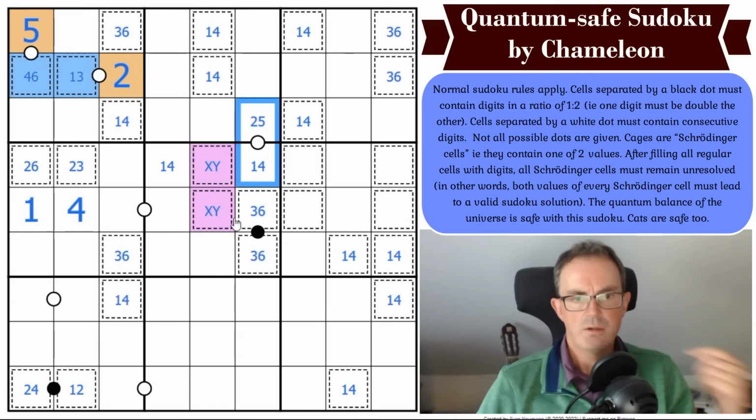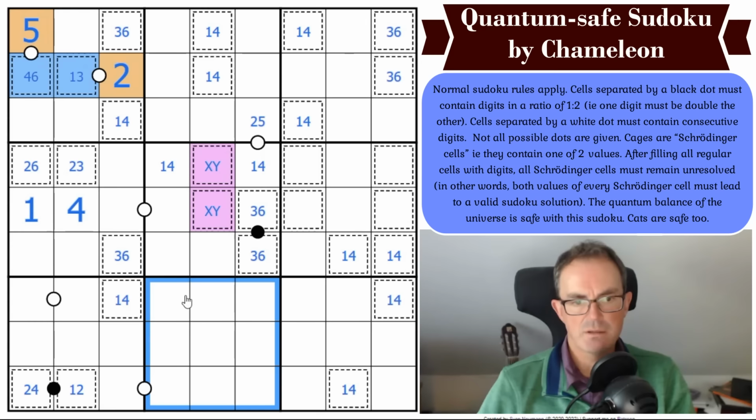Right, okay. Where do 1 and 4 go in box 8? They can't go in those cells, they can't go in these cells, and this is a 1, 2, 4 triple, so they don't go in those cells. So those cells are 1 and 4.